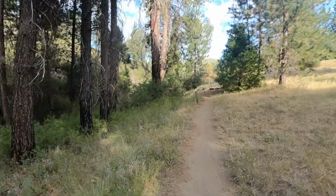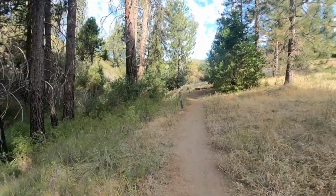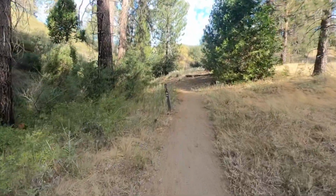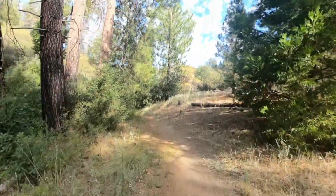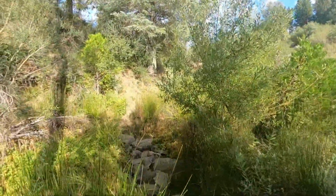Now, at this intersection, when we continue the loop, we're going to go straight, but to visit the actual weir and the gauging tower, we're going to go left on this little spur trail, this little trail called the Weir Trail. And you can see there's a sign for it. Overall, it's pretty well marked, this hike.